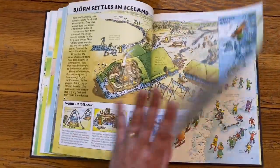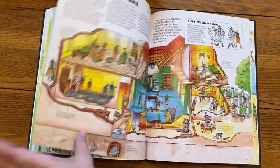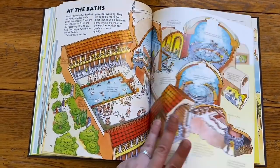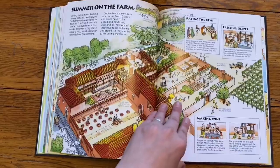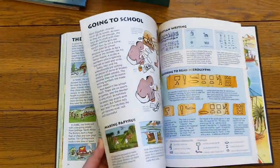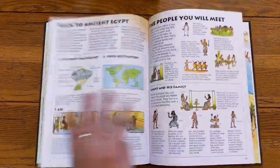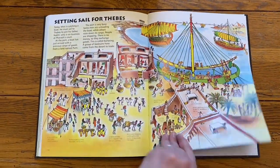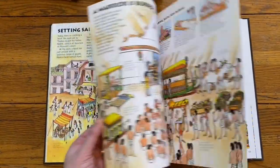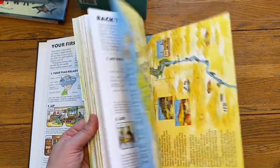But for cycle one that we're about to do, we've got the Romans and just a lot of cool information about that. And then we've got Egyptians. So very cool. Similar to that Living Long Ago book that I have from my other thrift books, the Amazon haul. It's kind of similar to that, but that one is no longer available and this one is, so this would be a good option. So there you go.